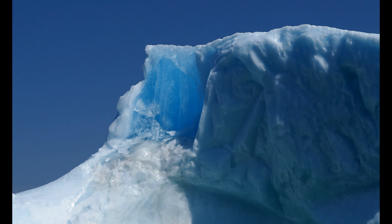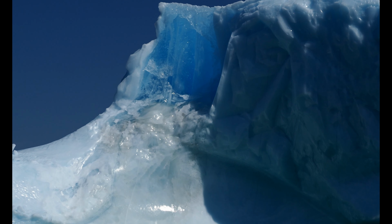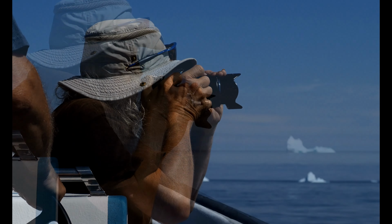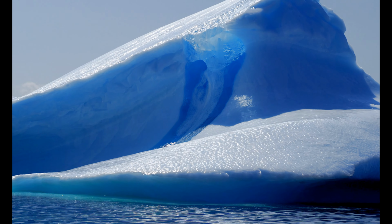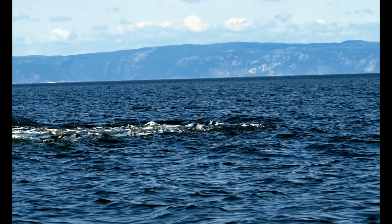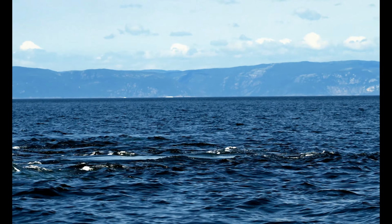Now, when you get close to the bergs like this, you can actually hear them sizzling. As they're melting, there's a sizzle going on. I guess gases are being released underwater and things like that. And I was getting my shots, let me tell you. I was really getting shots here. I was loving it so much. The whales were right there. Look at that. I mean, they're close.